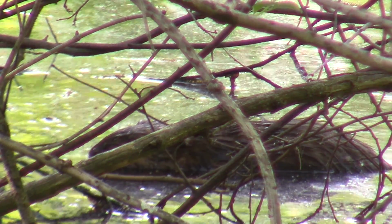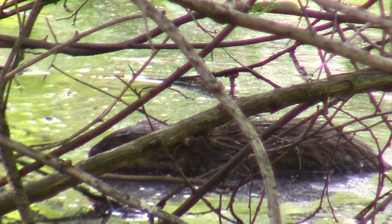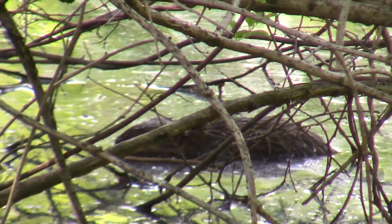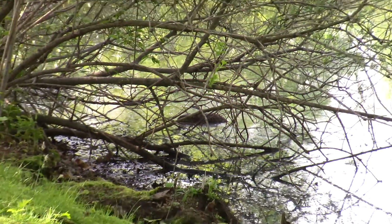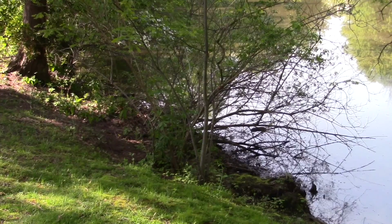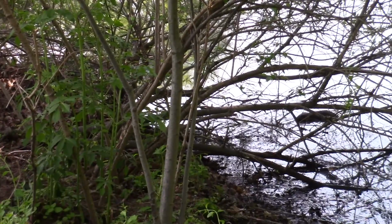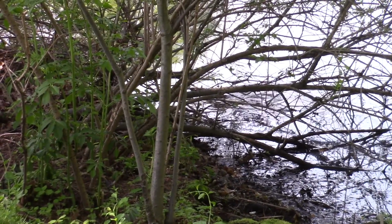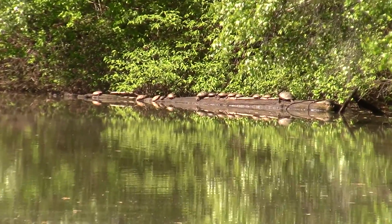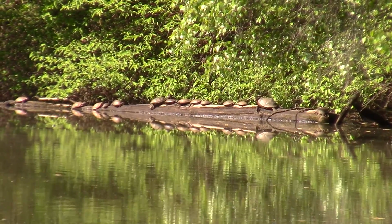I went back by the big pond on my way home. The muskrat sat there for me in a way it never has before. It's sitting right outside its den, and when I refocused on it, it dove right into the hole. And I finished my morning by looking at the turtles, all 14 of them on the log.